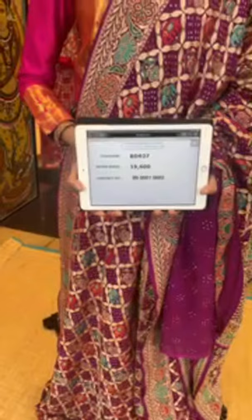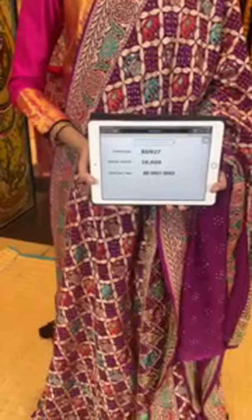To place an order for the sari, take a screenshot along with the item code. That is BD927, weaver's price is 19,600 rupees, and you need to send a screenshot to 89001002.